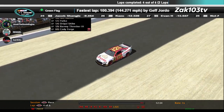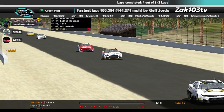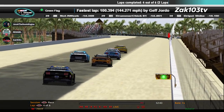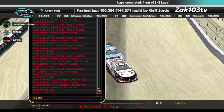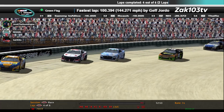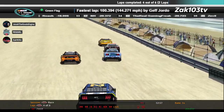As I said from the start of the point standings, if he gets more points and regains the playoff cut line, I would have repaid myself. That sucks. I'll say that much.